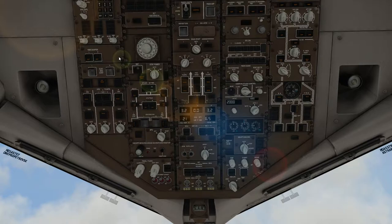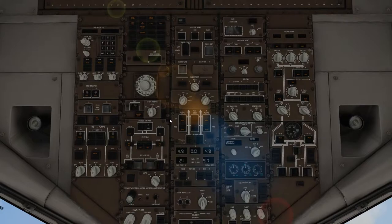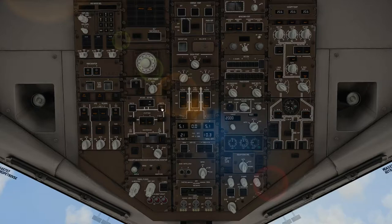Okay, next thing to do is set my IRSs aligning. That will take a little while. Set the yaw dampers on. Hydro pumps. Okay, I'm hoping that I'm going to need to turn my emergency lights on there. Actually, what I should do is press that there. That's our little red beacon light on the top. Okay. Click on my bus tie-ins. There we go. Now we've got some life.